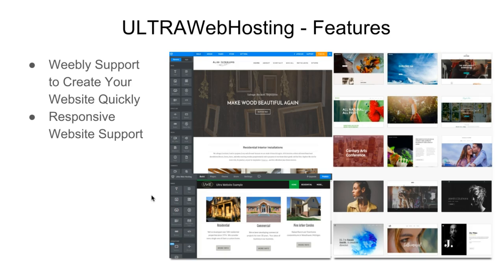The first feature which I want to discuss is the drag and drop website builder. Weebly is a third party company which lets you create a beautiful website in no time. You can use the different design elements, like forms or buttons and all. You can drag them onto your website, and within minutes you can create a beautiful website for your company or business. So it has inbuilt support for Weebly, where you can use Weebly to create a nice attractive website. And of course, whatever website you create with Weebly is always responsive.